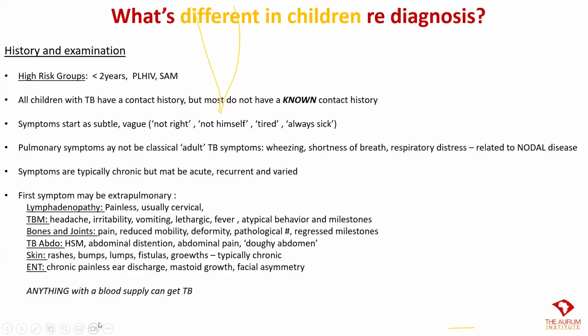Bones and joints. Kids like to be kids, especially little kids. They like to climb, they like to learn, they're always proud of themselves for getting to new milestones. If anything's going backwards, that can be a sign that there's either TBM or something in their bones, joints, or in their spine.